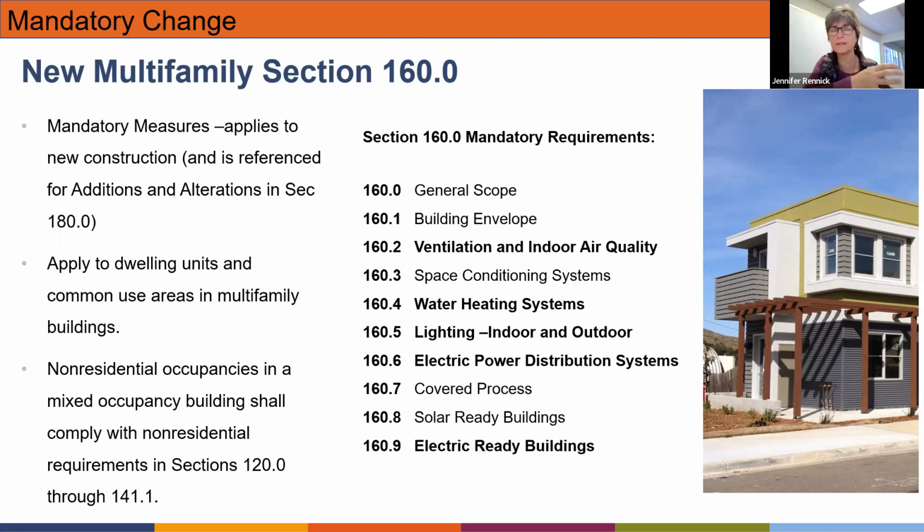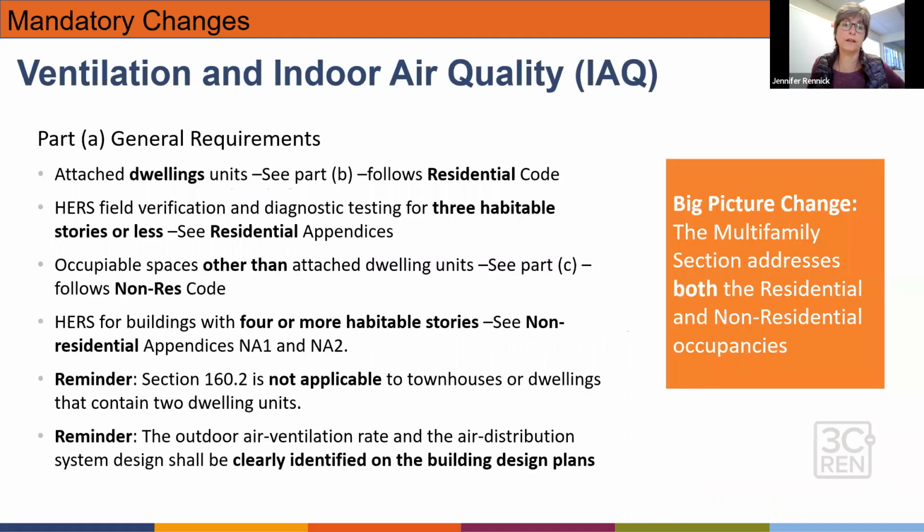So it's cleaned up in that they pulled multifamily into new chapters, but there is some reference back to the other sections of the code for some of those non-residential uses. And the topics that are bolded here, we're going to hit on briefly to tell you what the highlights are for the new code change.